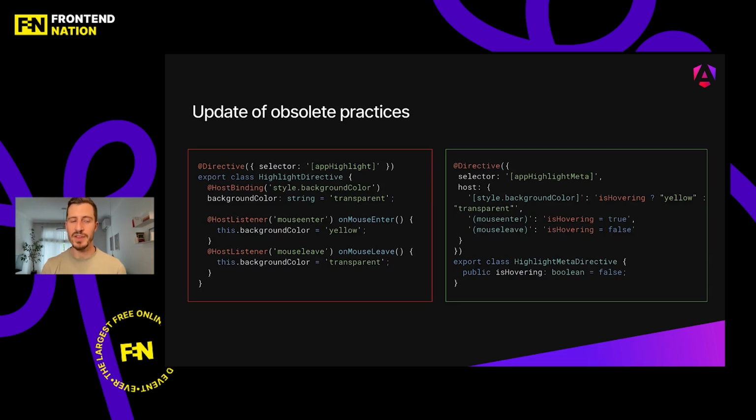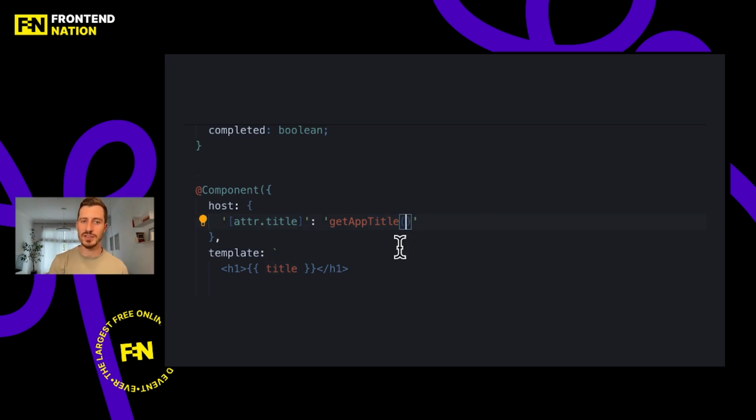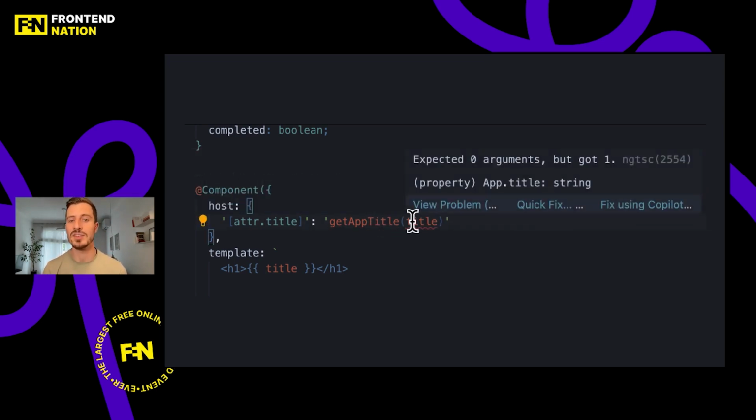Now, the other recommendation that we changed as part of the Angular style guide is the update of obsolete best practices, in particular host bindings and host listeners. Instead of using the traditional ones with decorator, we are now recommending you to use host bindings within the directive metadata. We just consider them to be more flexible and more expressive. Additionally, they are all at the beginning of your components, which makes them significantly more discoverable. To improve the developer experience for them, we iterated over the language service support for their expressions. So now there is explicit type checking and text editor support, such as autocomplete and syntax highlighting.